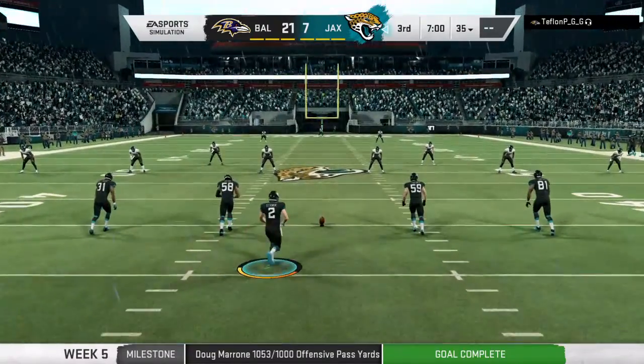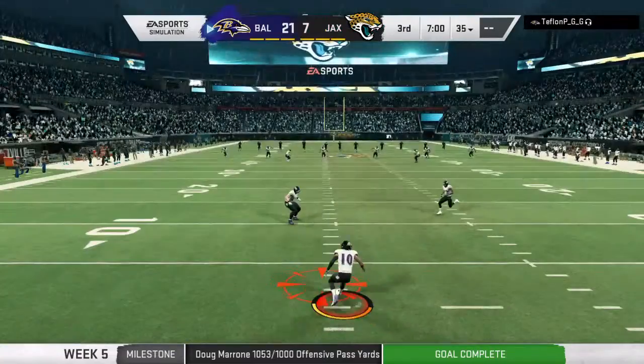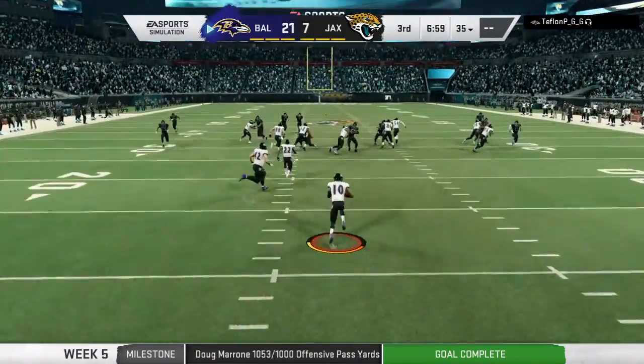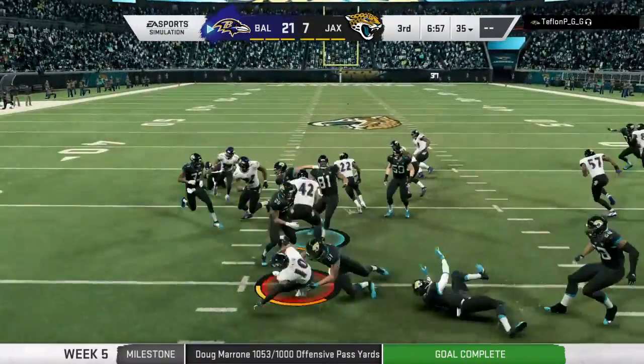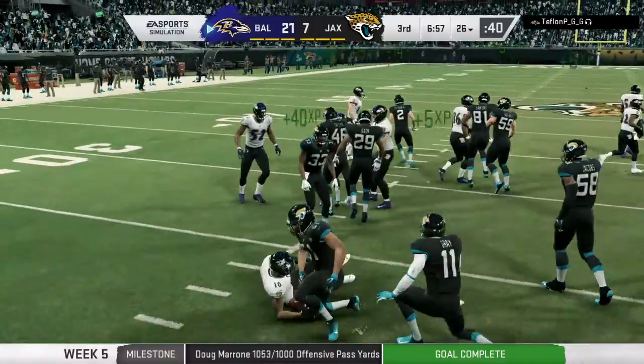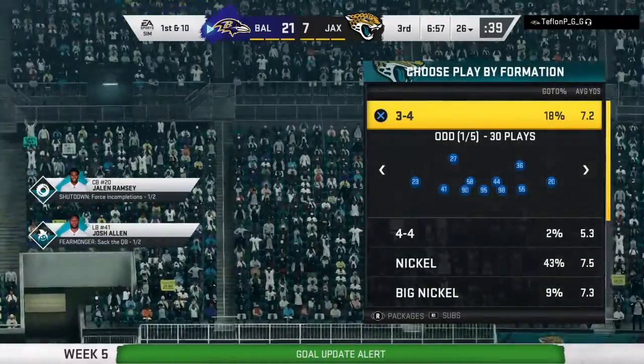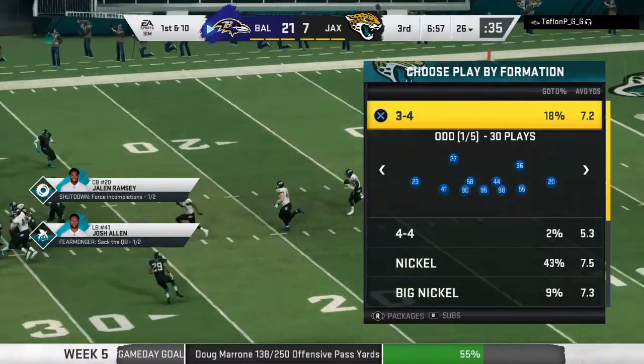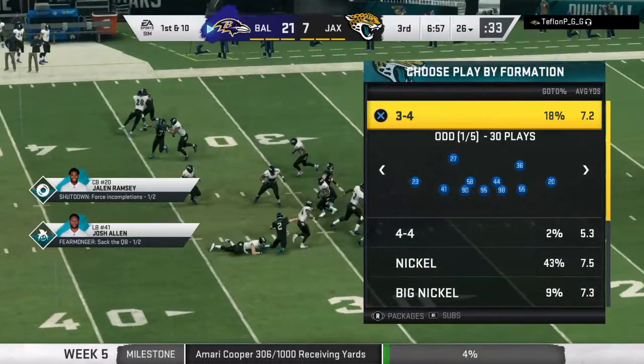Forecast calling for more of the same. The rain set to continue as we are underway in the second half. This is taken at the 3. And he'll take it up past the 25 to the 26-yard line. The Ravens take over 1st and 10 at their own 26-yard line.